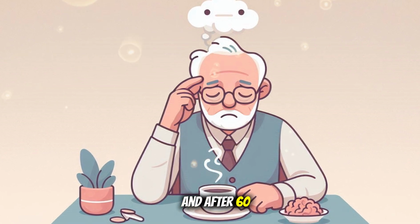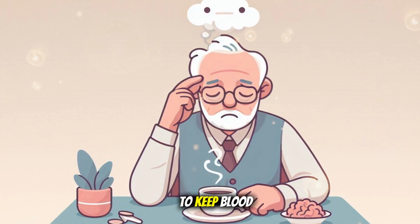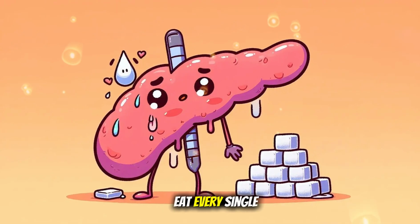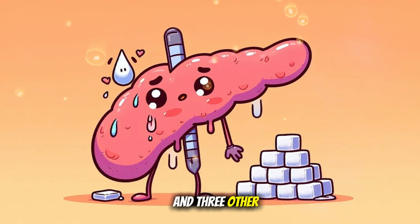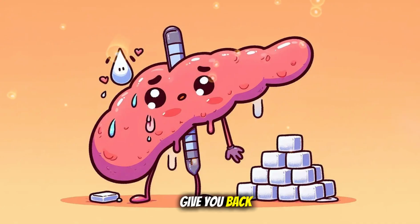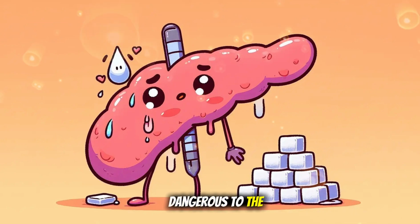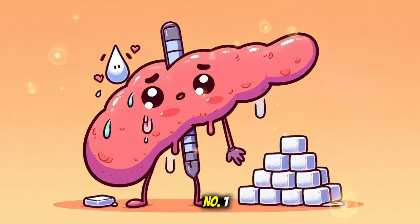And after 60, the foods you eat can make or break your ability to keep blood sugar steady. In fact, 3 common foods that many seniors eat every single week may be silently destroying insulin, and 3 other foods can help repair it, balance sugar, and give you back the steady energy you've been missing. Today, we're going to count them down from the most dangerous to the most powerful, and you'll be surprised by what comes in at number 1.